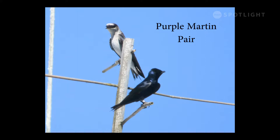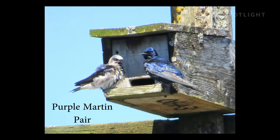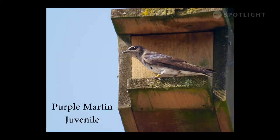Purple martins are uncommon and localized. They nest in communal groups in man-made martin houses near water. Purple martins appear to use a kind of echolocation to hunt for flying insects. Females and juveniles look much browner, with pale undersides.